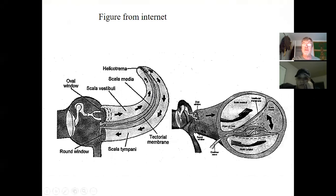Horizontal arrows going around the helicotrema and out to bounce on the round window. The vertical motion is seen on the right, up and down. That's the traveling wave. That traveling wave may occur at the base here. It may occur here. It may occur here. And as we saw in the YouTube, it can occur at any particular place along the basilar membrane.